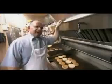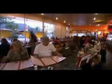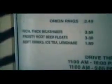But to the regulars in Burbank, Bob's is still Bob's. Bob's is a tradition. We take care of everybody just like our family. Over the years, Bob's has been the ultimate hangout for teenagers, families, and the famous. I used to wait on Bob Hope in the drive-in about 3 times a week. He'd come in his Cadillac and get a shake.